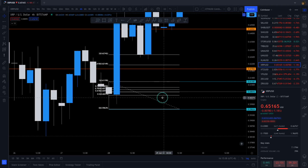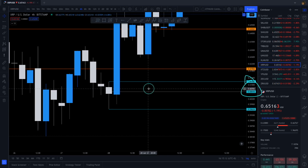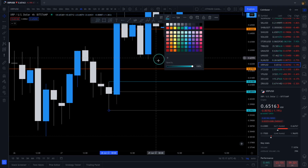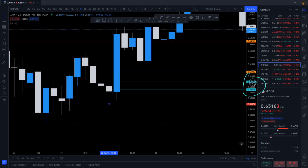So that's about 0.606. Right, so there's going to be your two levels to dollar cost average. And what about your stop loss? So here's the beautiful thing about order blocks, your entries are very tight. These are very likely to be sniper entries.